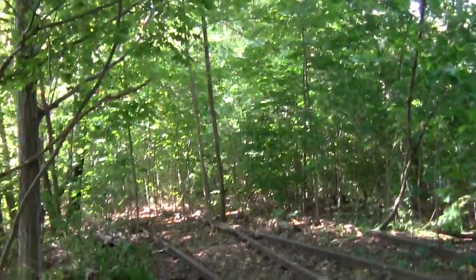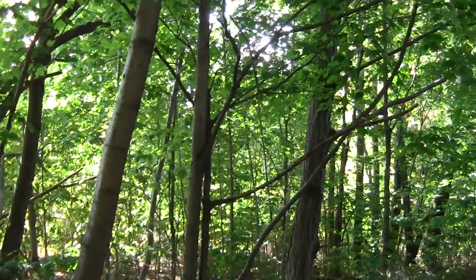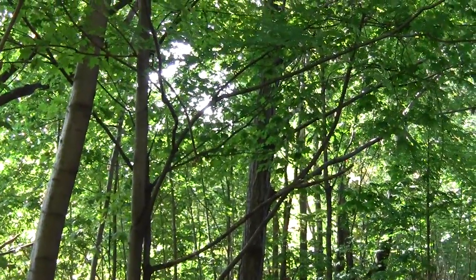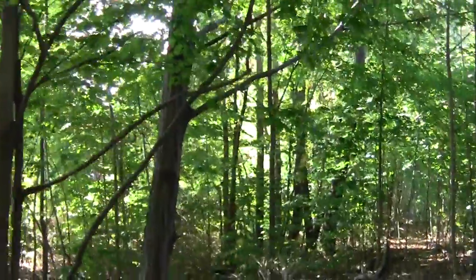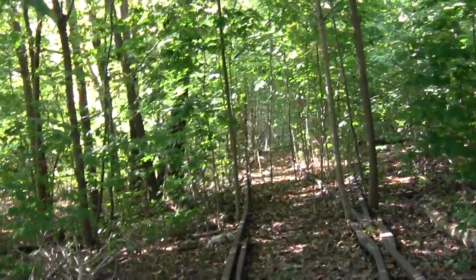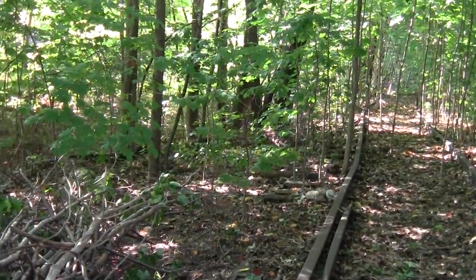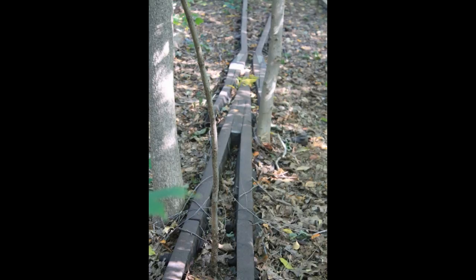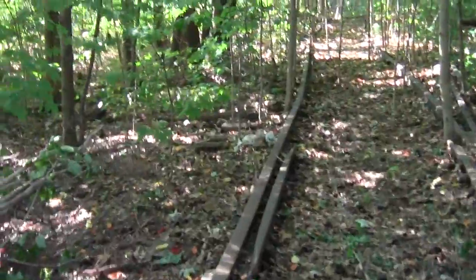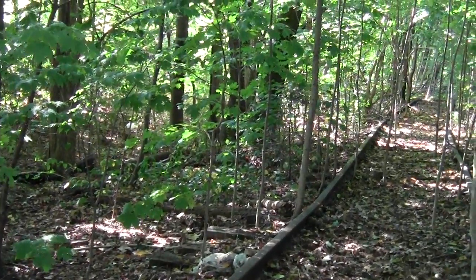And this must be another area that hasn't quite been handled. I wonder if it broke into a double track section or something. Yeah, they've been doing some kind of initial trimming.